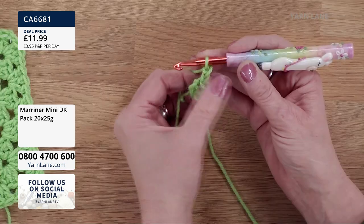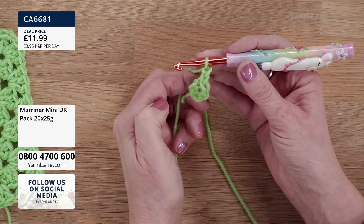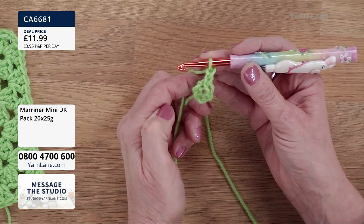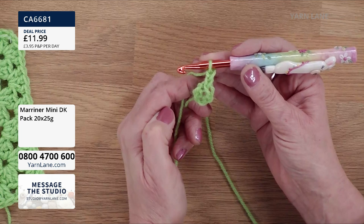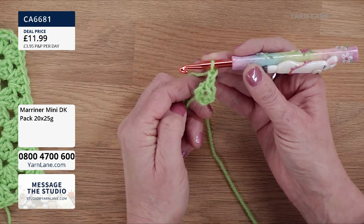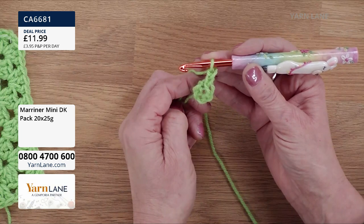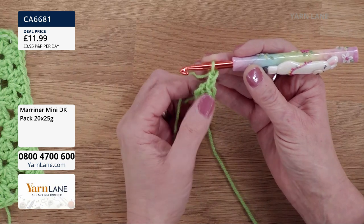Then all we're going to do, that now will count as our first treble. We're going to create our first side. Granny squares are made out of squares, so it has 4 sides and 4 corners. So our first side, and each side is made up of 3 trebles. We've already done one, even though it's not a real one, it's a pretend one. We count it as one.